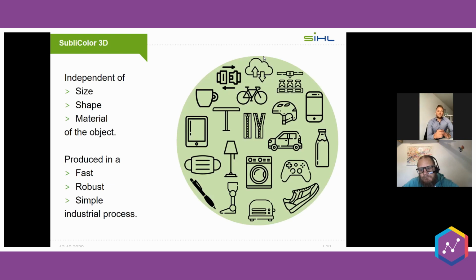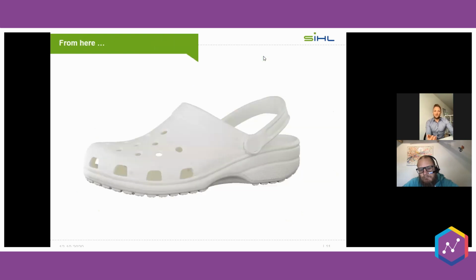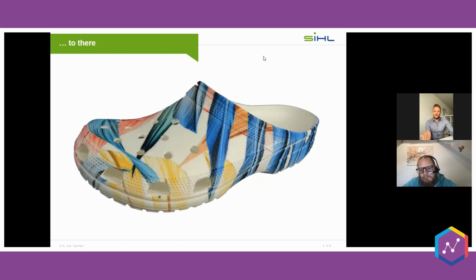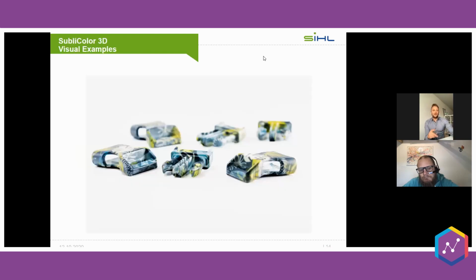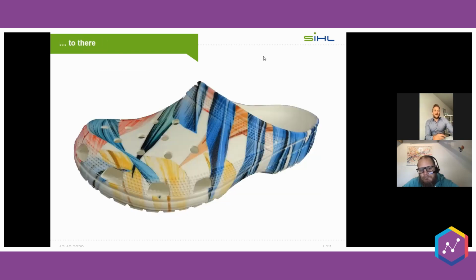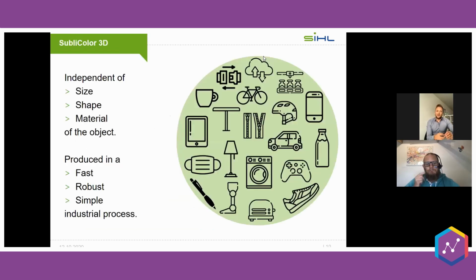If you look at the items that are pictured here, if we take the example of a shoe, the question is how to come from here to here. Or if we have a very complex form from polymer that is used in bottles, the question is how to come from here to here, where the whole form is designed and produced in a very industrial process. So this is all about Sublicolor 3D technology.